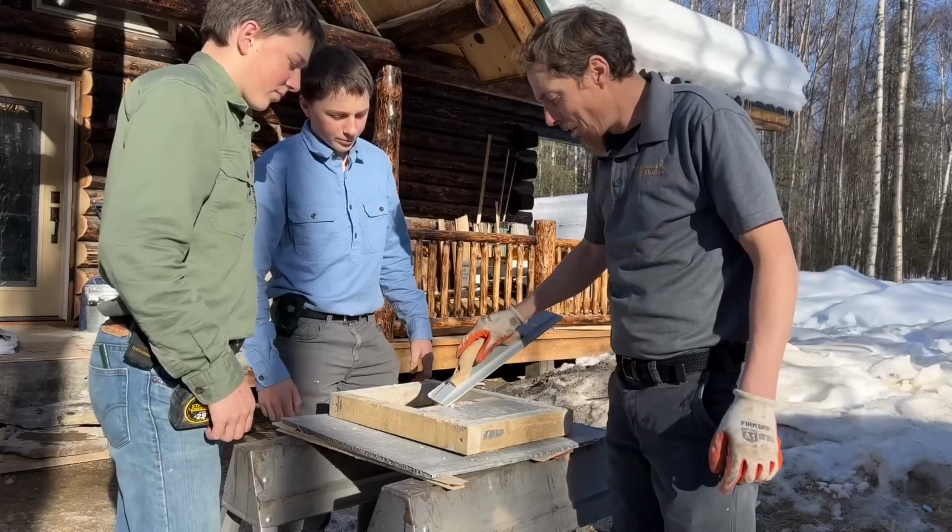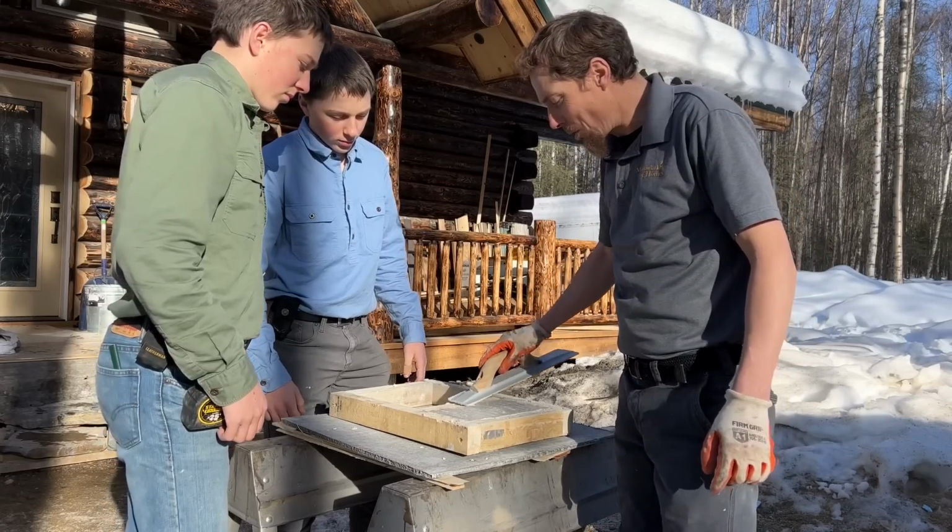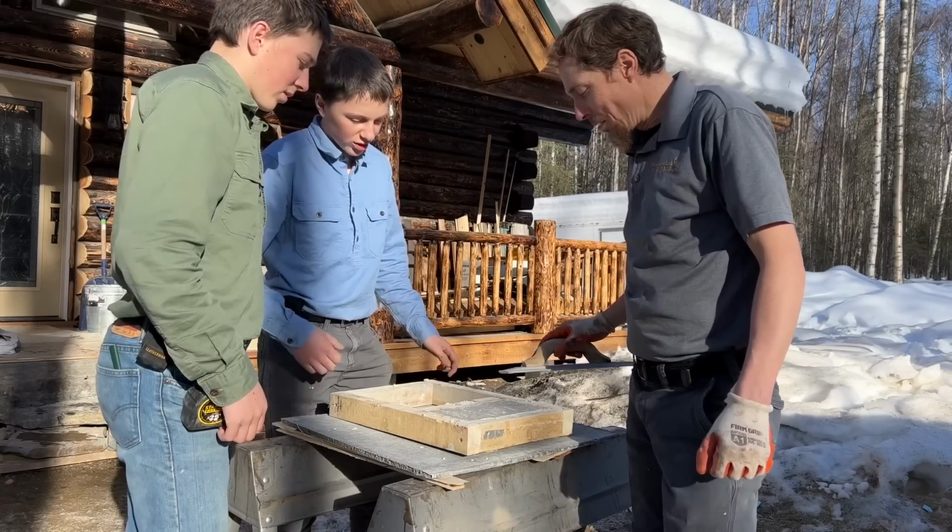Now, what are we going to do next, boys? We're going to do some shelves. Yeah, let's do that.